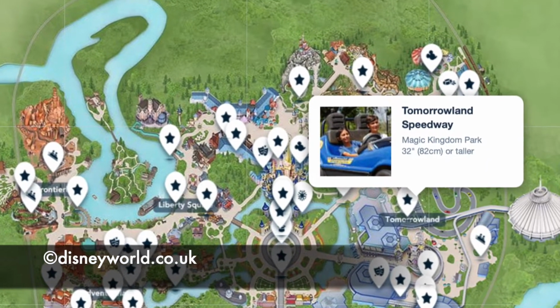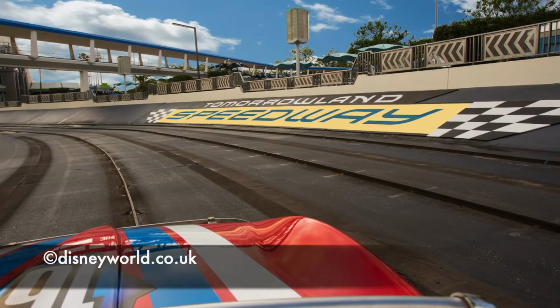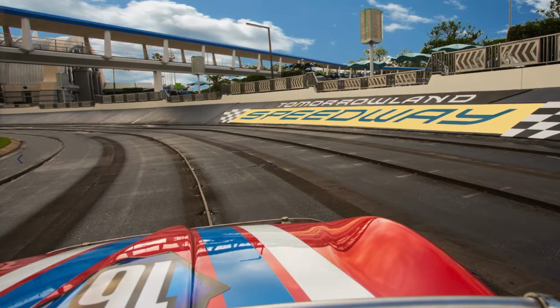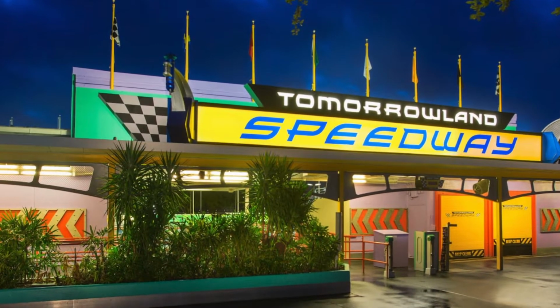Number 37, Tomorrowland Speedway. The cars that go round in a circle. Disneyland Paris has slightly ruined this experience for me. This might have been higher up if I hadn't been to Disneyland Paris. Disneyland Paris's version of this, Autopia, is much longer. It's a lot more fun. This one, I just feel like you're dictated by the person in front of you. Maybe in Disneyland Paris I had a great time because I was the person in front, so I got to put my foot down a little bit more.